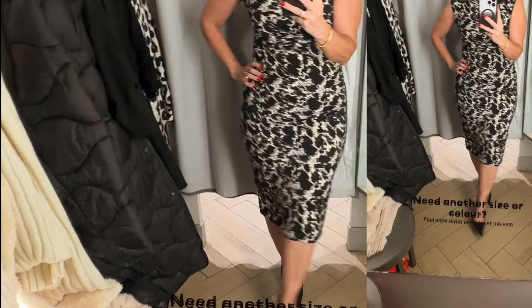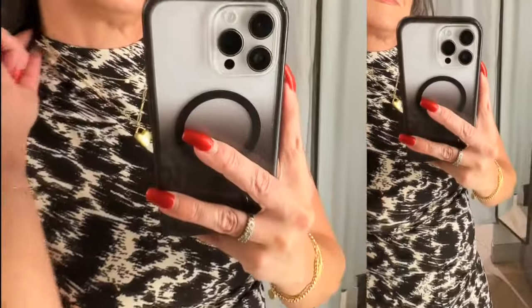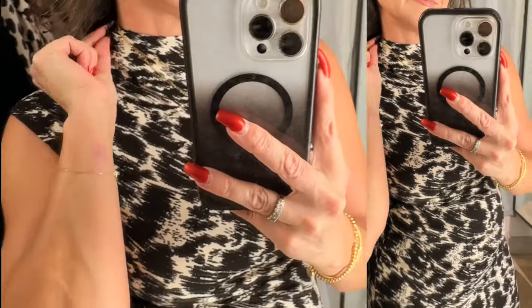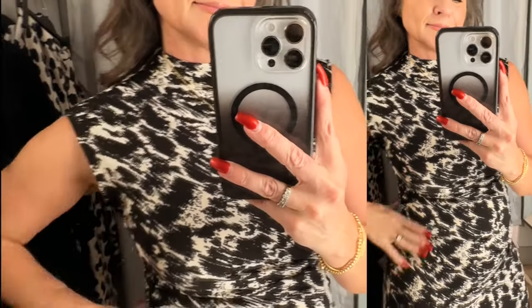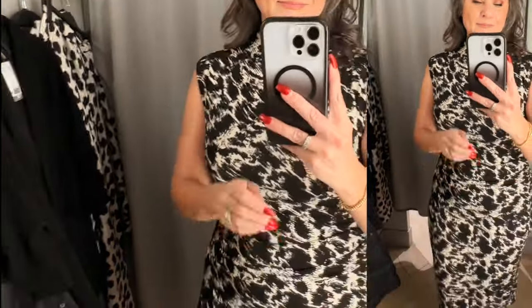It features a stand-up collar and a concealed zip on one shoulder. It gathers at the waist for a gently draped effect and has a straight-cut hem. It is unlined, but worn with a slip underneath, it doesn't stick anywhere on the body.